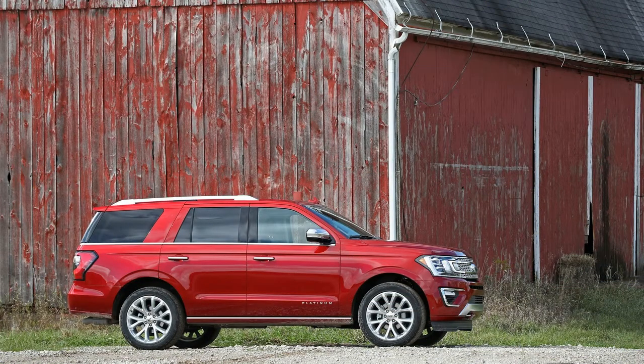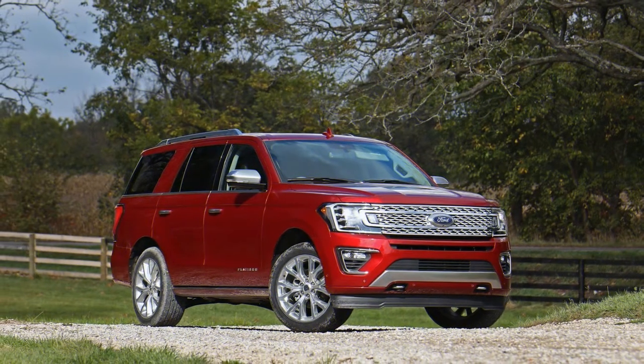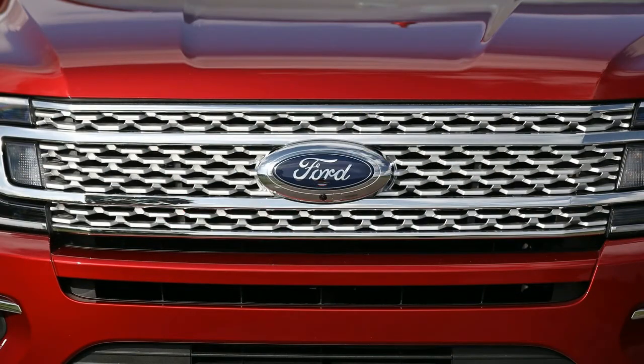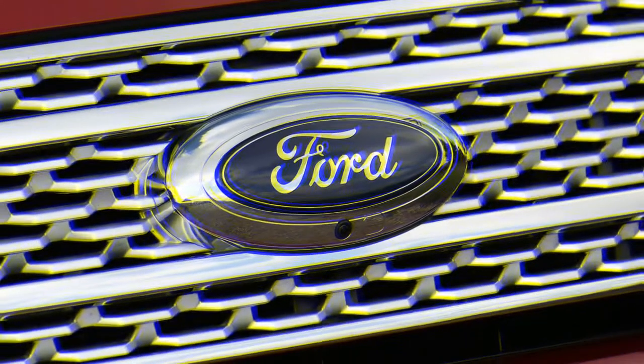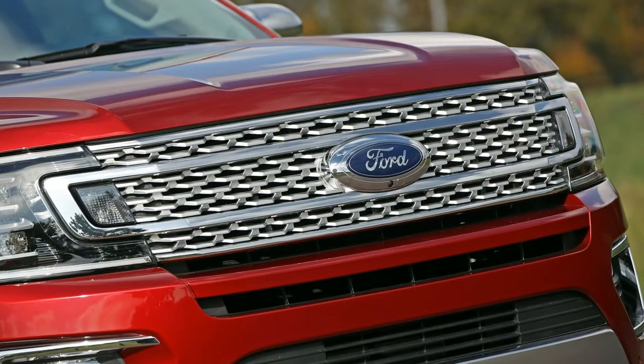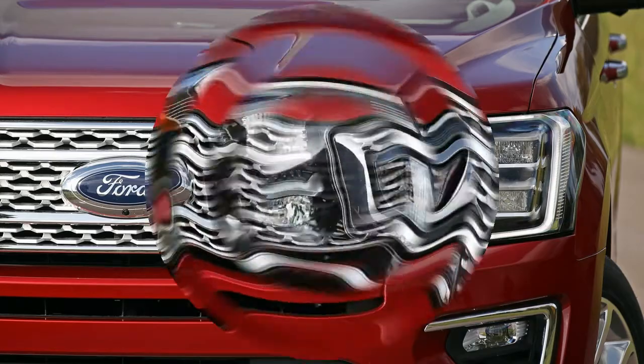In the Expedition Platinum, it makes 400 horsepower and 480 pound-feet of torque, improvements of 35 horses and 60 pound-feet over last year's model. The XLT and Limited models get the same 375 horsepower, 470 pound-feet output as in the F-150. Bolted to the torquey V6 is another leading-edge component, a new 10-speed automatic co-developed with General Motors. Expeditions with four-wheel drive can tow up to 9,200 pounds.